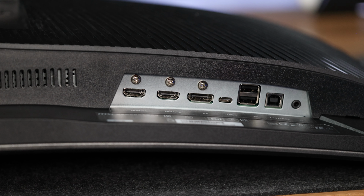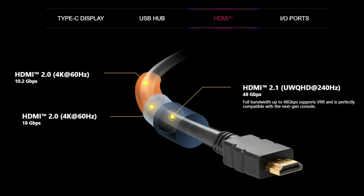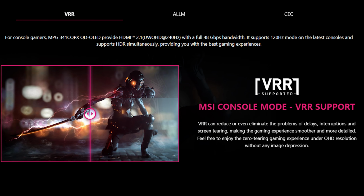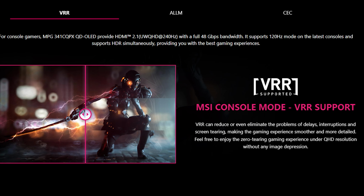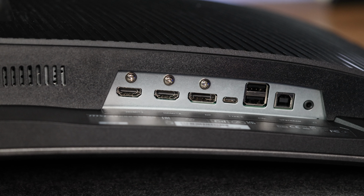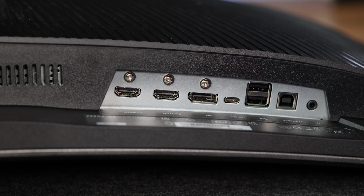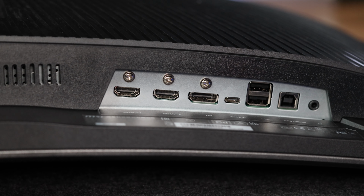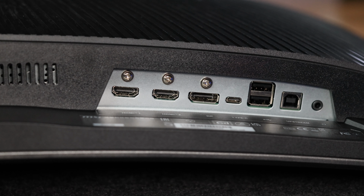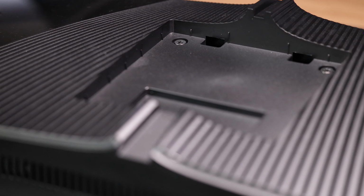Speaking of those connections from left to right, we've got two HDMI 2.1 ports, which support the full 48 gigabits per second bandwidth, which means a 120Hz refresh rate, variable refresh rate, and auto low latency mode. Then we've got a DisplayPort 1.4a, the USB-C DisplayPort Alt Mode port we mentioned that also has 98-watt power delivery to charge your devices, two USB 2.0 Type-A ports, a USB 2.0 Type-B port, and a 3.5mm audio line out. And the CQPX is 100mm by 100mm VESA mount compatible.